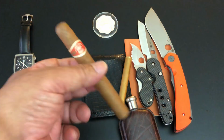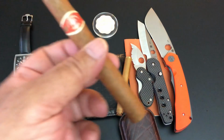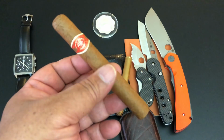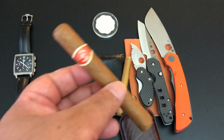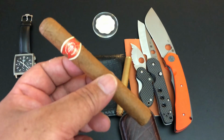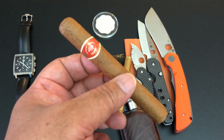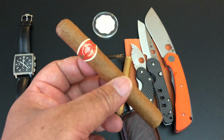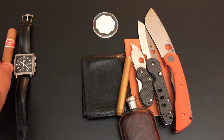The cigar today, hold on. Oh, man, unbelievable. I like cigar smoke. I could be somewhere, smell cigar smoke outside, and just love it. This is the Romeo y Julieta. Just a wonderful smoke, nice Cuban cigar.